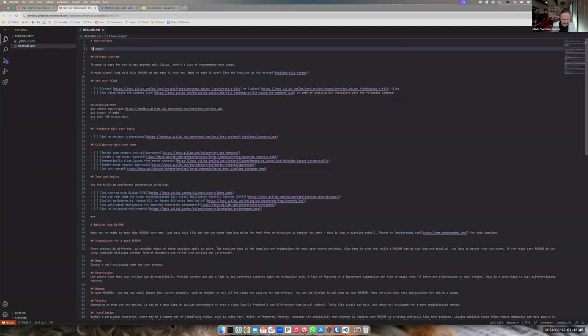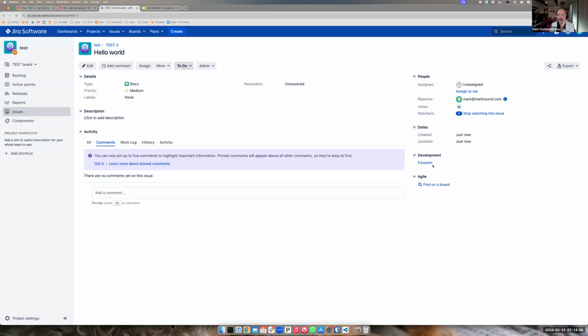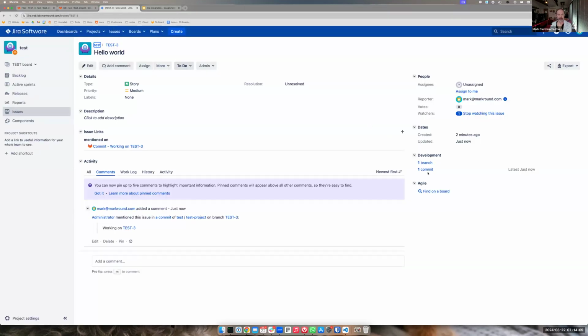There we go. Testing again, and in my commit message, I'll reference this. So working on test 3. You can put a full commit message in, but the important thing is it's finding that key. Okay, so that's now gone. If I go over to Jira now, here we go. It's already found that there's a branch. If I refresh this, there we go, under commit. So it's already started tracking this, and the activity is getting recorded. I made a commit and I mentioned it, and here's the link to it.